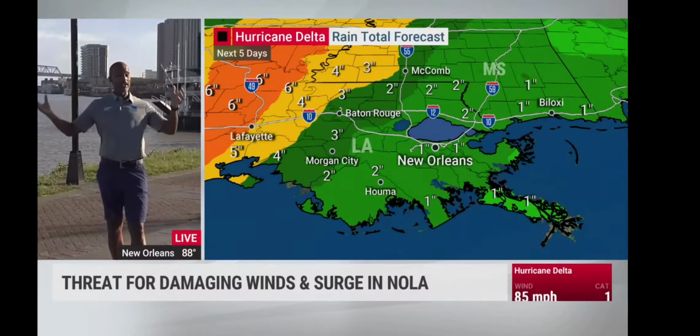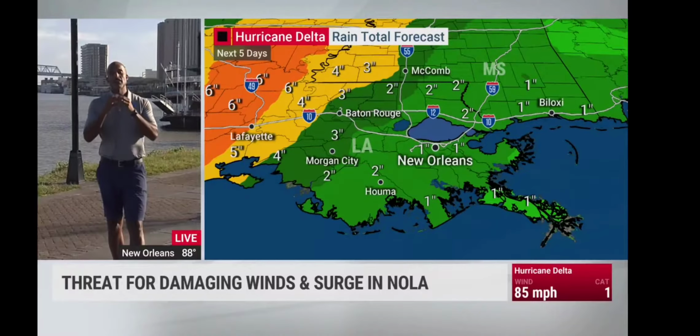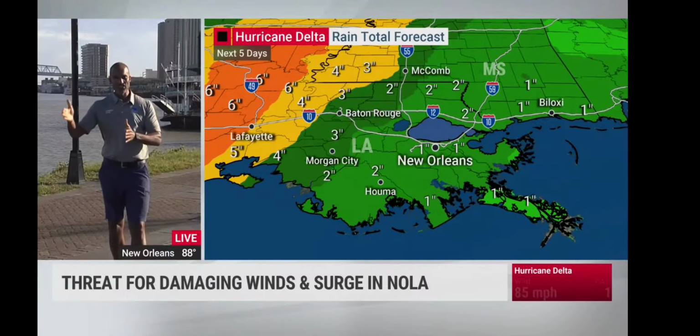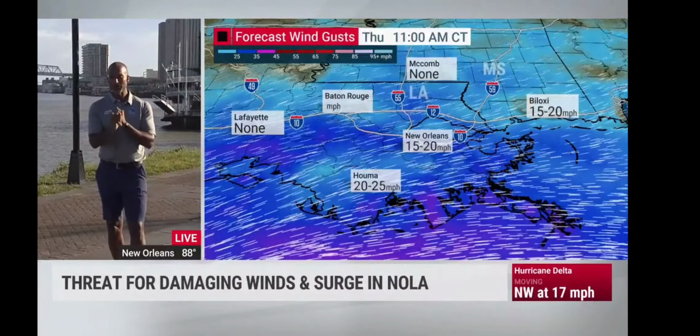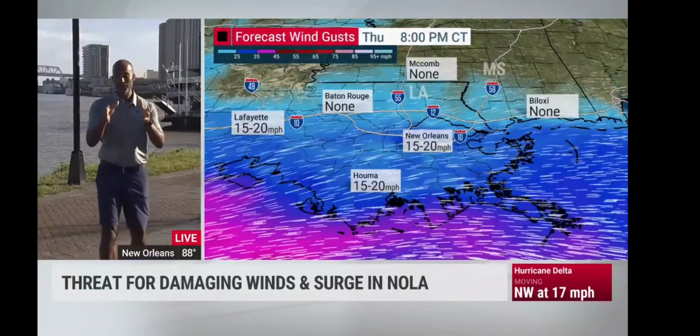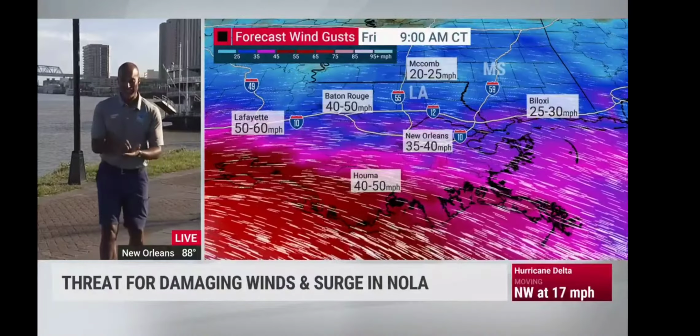Also, the big ridge of high pressure is helping this thing come this way as well. But basically, now through sunset tomorrow is the time you really want to rush your preparations. We do think wind will be the biggest issue. As we head towards perhaps this time on Friday, we could be dealing with 50, 60 plus mile per hour wind gusts, and that's going to do some damage.